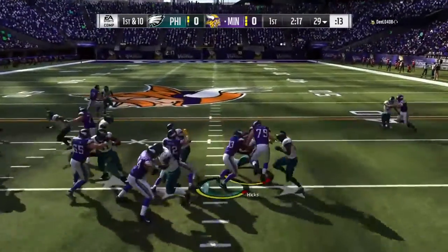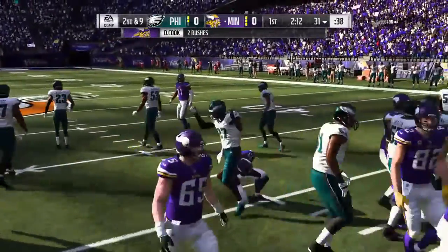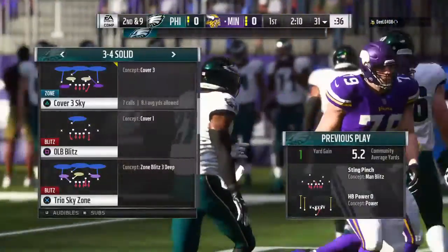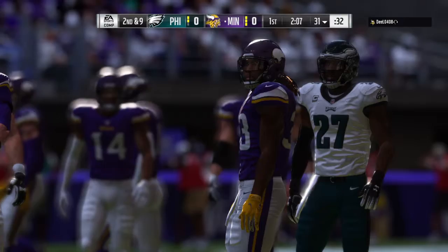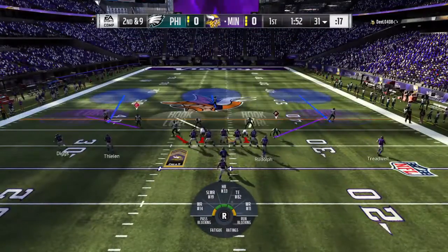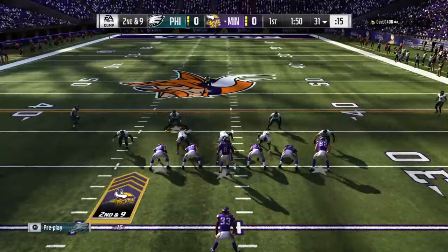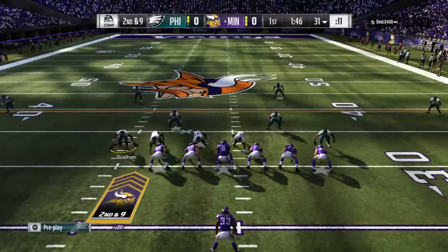Back to the ground, this time Cook. And tough going there as he'll only get it up to about the 31. Malcolm Jenkins up to make the stop. They tried a quick hitter inside, but that one was swallowed up because what they're hoping, those big defensive linemen will take the bait and move laterally and open up a crease that they can run through. Didn't happen on that play.